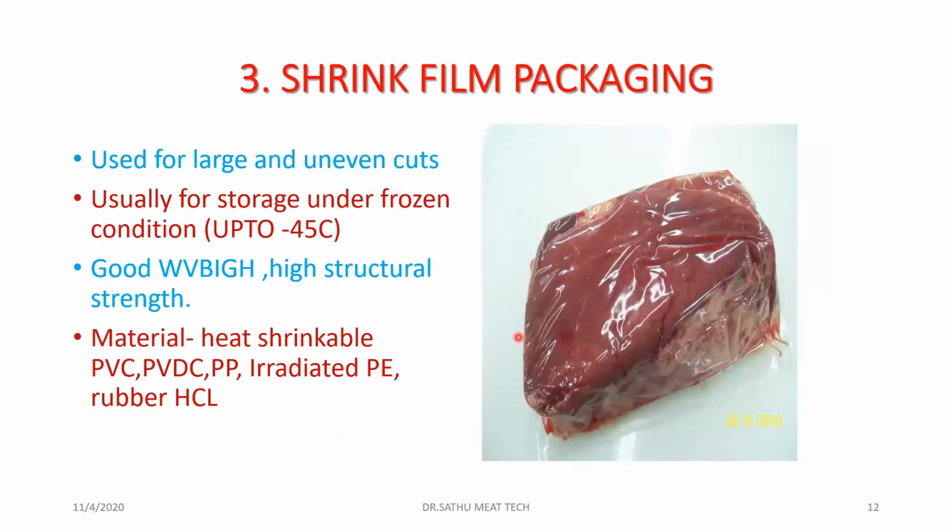Next is the stretch film packaging. This is mainly used for large and uneven cuts, which are usually stored under frozen conditions, even up to minus 45 degrees centigrade. We generally store these large and uneven cuts, especially the carcass quarters, so for carcass quarters we will be using this stretch film packaging. And this is normally recommended for frozen storage conditions.